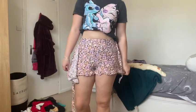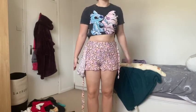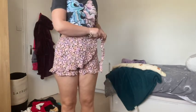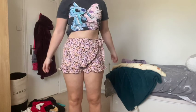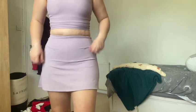Just tuck my t-shirt into my bra. So this is what the shorts underneath look like. Super, super cute, right? And then you take this little bit of material and you just tie it up to size so it looks more like a wrap skirt. And although this is relatively short, it still covers my bum enough to the point where I'm comfortable in them. This final piece, I'm now guaranteed that I didn't need to try this one on, but here we go.